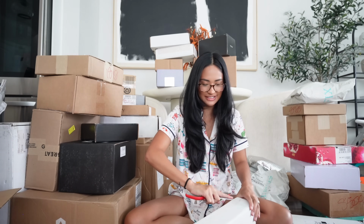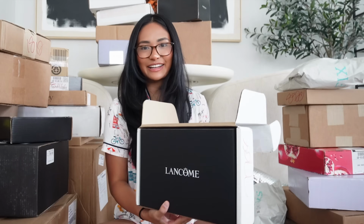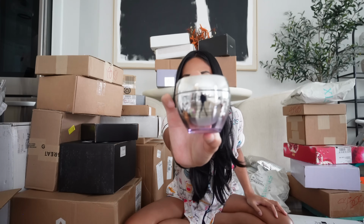Box number 3. Let's see if this is Lancome. Lancome. Oh no, look guys, it's something else. I got their peptide cream, which sounds super exciting. Every time I think of the word peptide, I think of Hailey Bieber. I don't know why, because their peptide lip gloss, I actually really want those. This packaging is cute. I'm gonna guess that box number 4 is the exact same thing. Yep, it's the same thing.